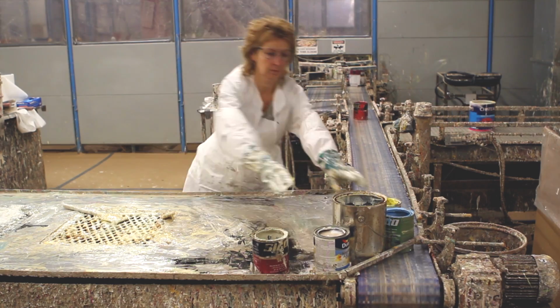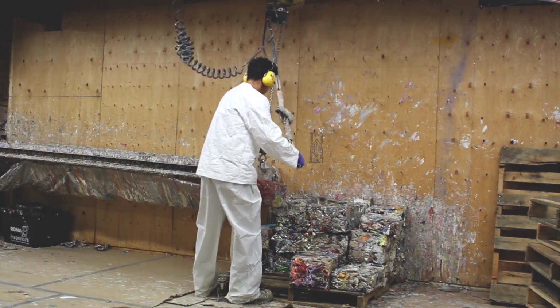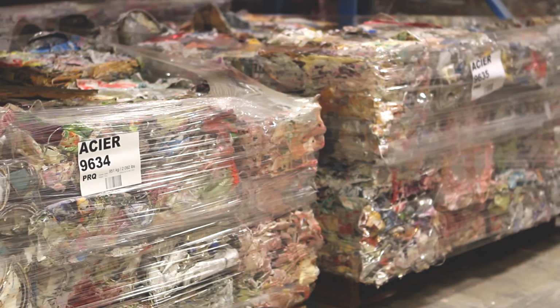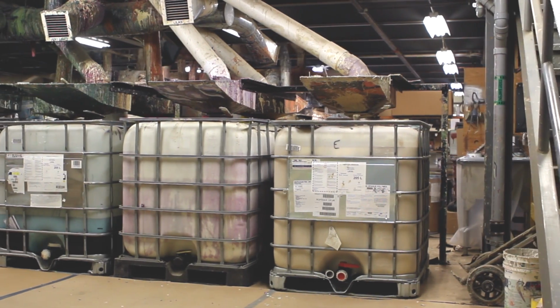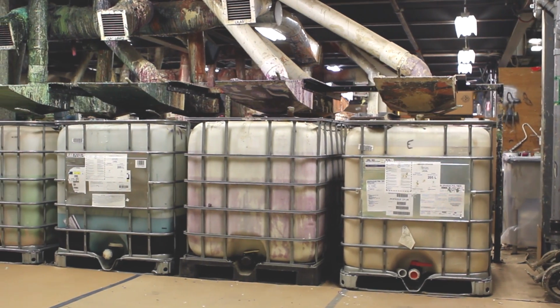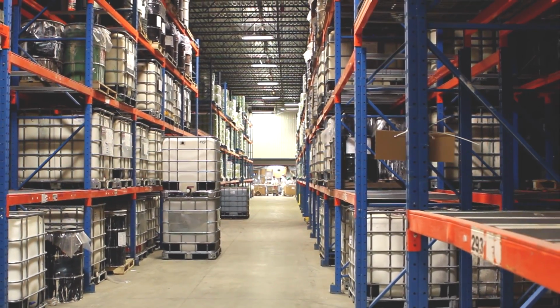Paints that do not meet the recycling standards are directed to the rejected conveyor belt to be emptied manually and disposed of. The now empty plastic and metal containers are packed and sent to the appropriate recyclers. The next stage is the production of the final selection of Orbit brand acrylic latex colors.